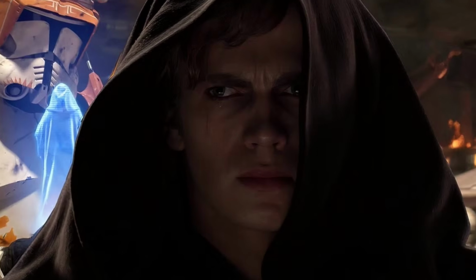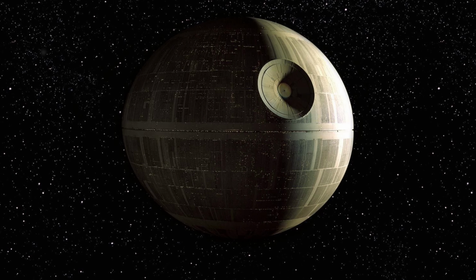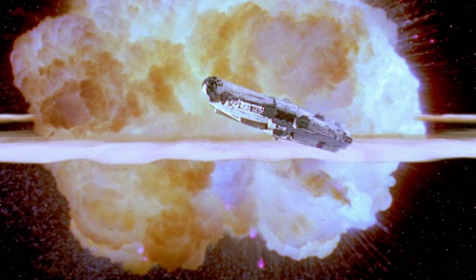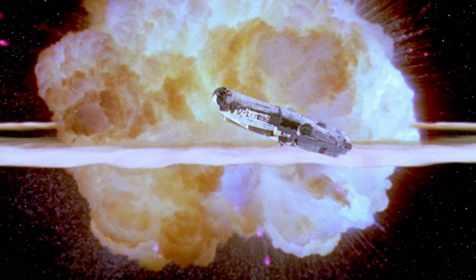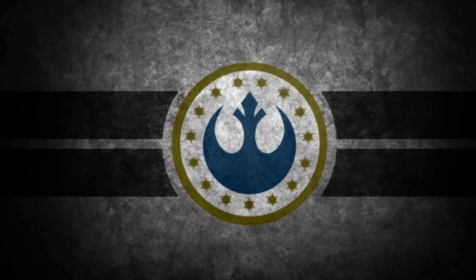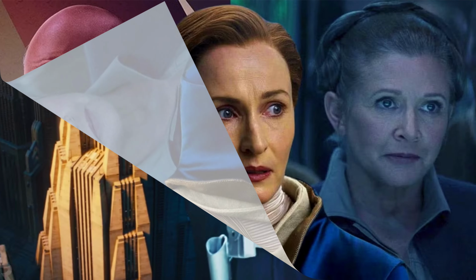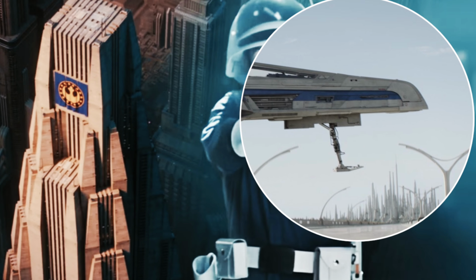The Senate was eventually disbanded entirely in A New Hope, replaced by regional control through fear and superweapons like the Death Star. The Rebel Alliance, led by former senators Mon Mothma and Bail Organa, fought to restore representative government. After the Battle of Endor, they formed the New Republic, based on the old Senate model but with reforms. One change, the capital rotated between member worlds to avoid corruption like on Coruscant.